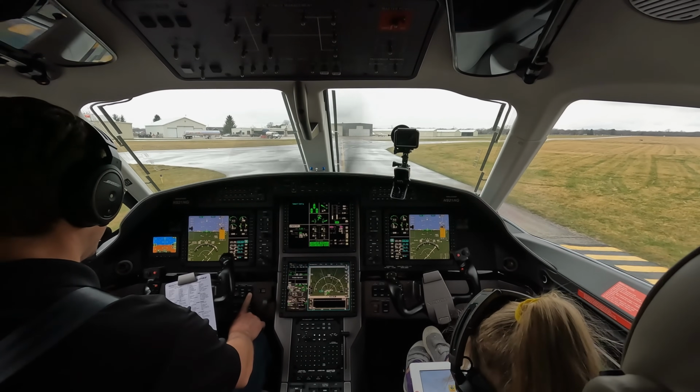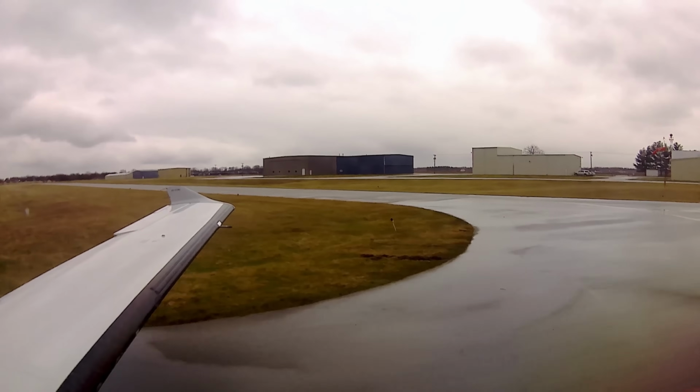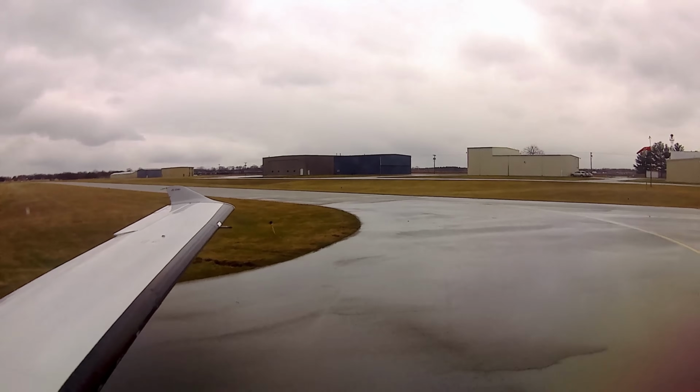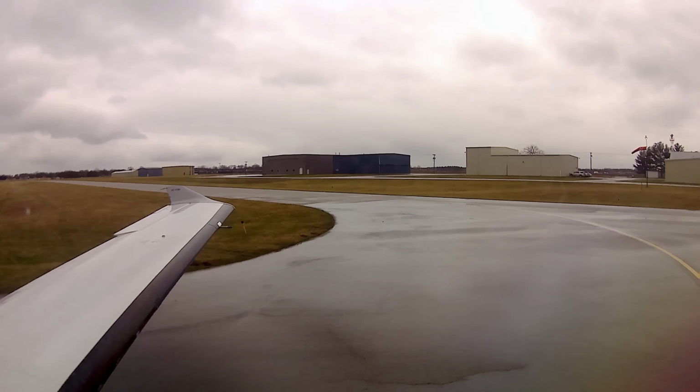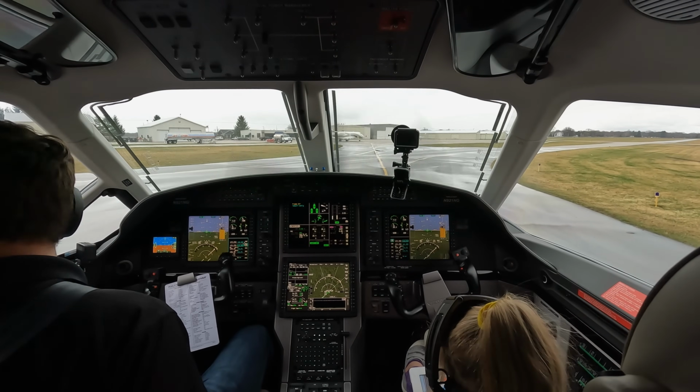Alright, we'll clean everything up and give clearance a call, let them know we're on the ground. Goshen traffic, Pilatus 2 November Golf, clear of 27 Goshen. Clearance, Pilatus 2 November Golf, on the ground at Goshen, cancel IFR. 2 November Golf, IFR cancellation received. You have a good day. Good day. And welcome to Goshen, everybody.